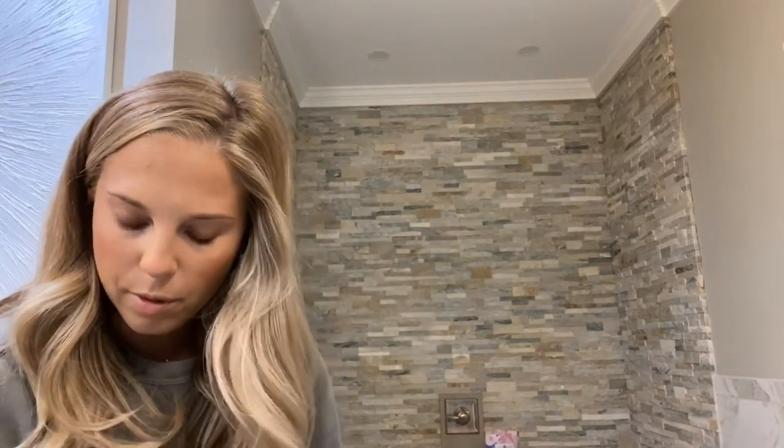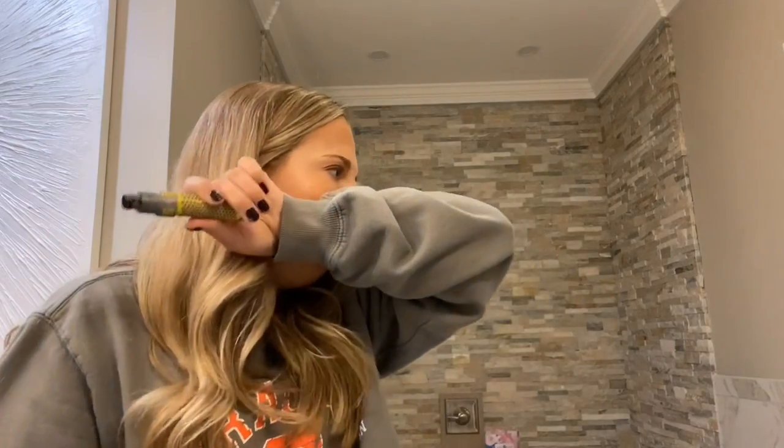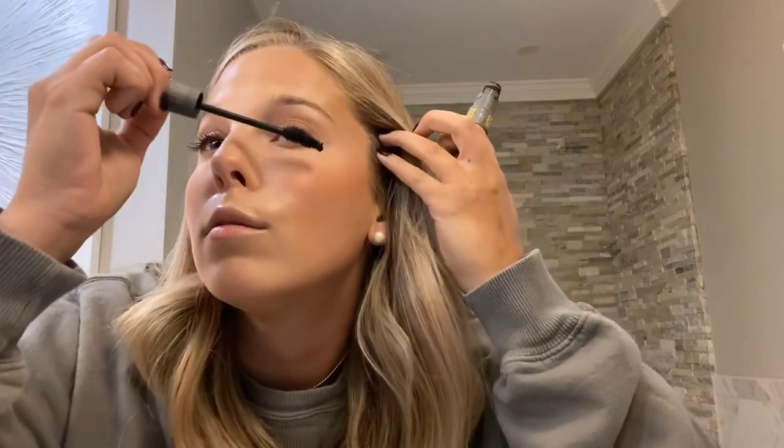So now, I'm using my mascara. I like the It Cosmetics Lash Blowout. Or I use my Lancome Monsieur Big mascara. But today I'm gonna just use this. And I don't even curl my lashes. I've gotten so lazy with makeup. But really, less is more.